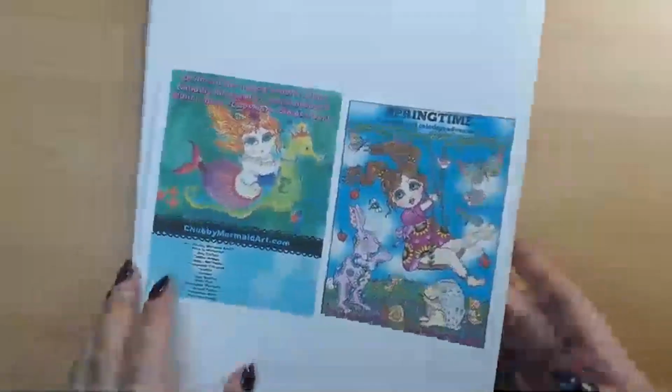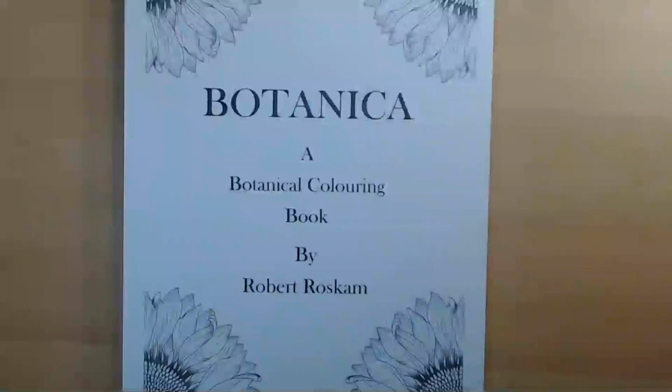If you guys give me a second to get up and grab a drink, then I'll go through the Botanica by Robert Roskam. And now, you guys want a big book? This Botanica book is a big book. We will be here for a while going through this one.